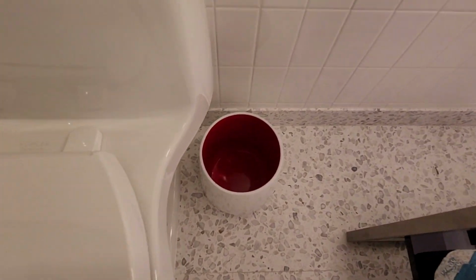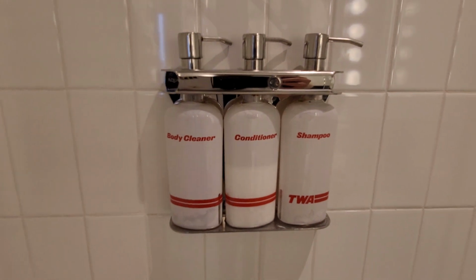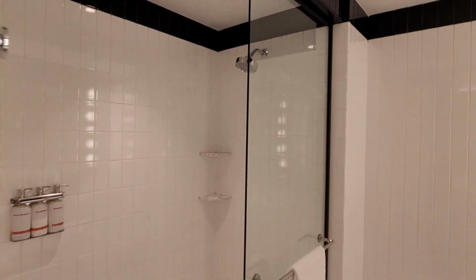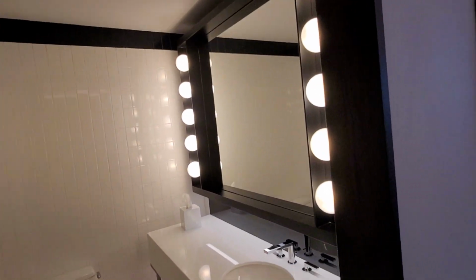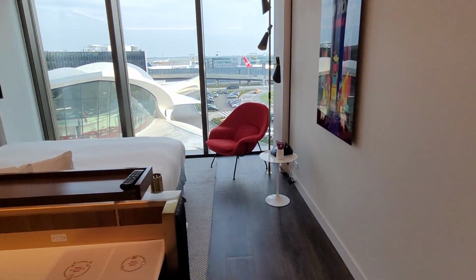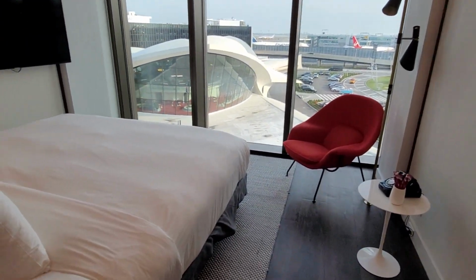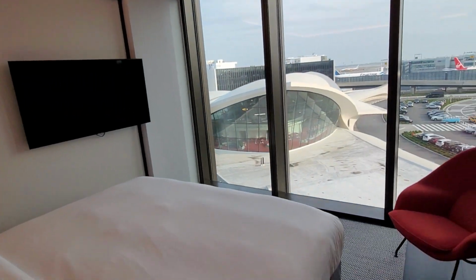I love the red in the trash can. And the terrazzo floor, man, that is just way too cool. TWA toiletries, of course. Wow. The room is very small, but it's done so well that it feels more spacious than what it really is.